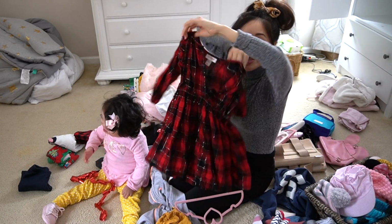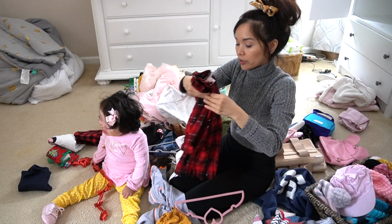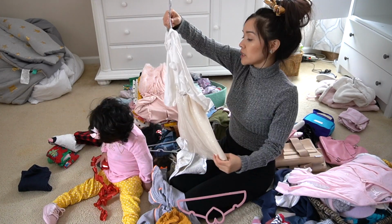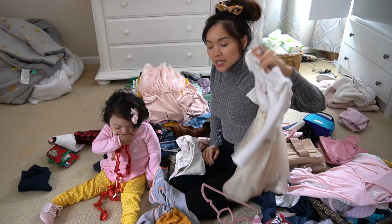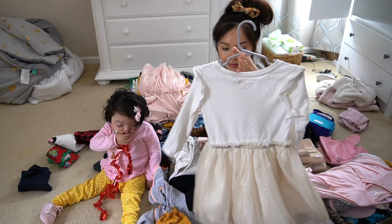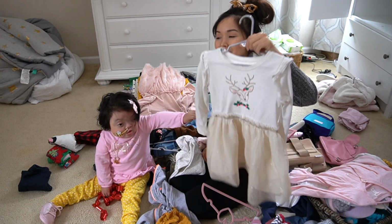This is more of a Christmassy kind of dress, so I know that I can put this away because I don't think I'll be putting it on her anytime. Look at this. What do you think? Should we put this away or should we keep it out? She's gonna get really big, and I don't know. I almost feel like just putting it on her. I don't care if there's like a Christmas deer.